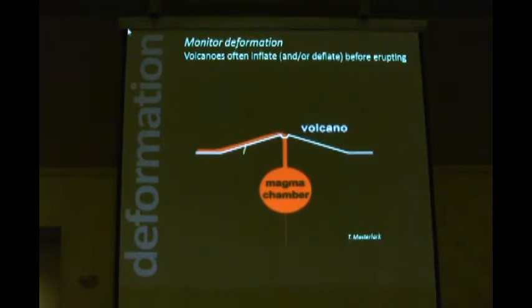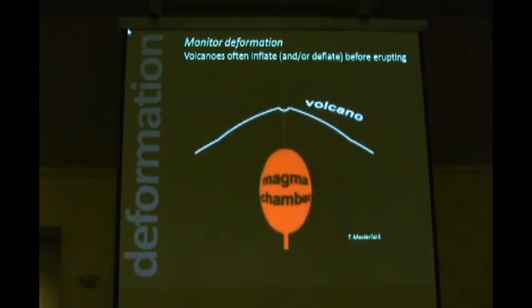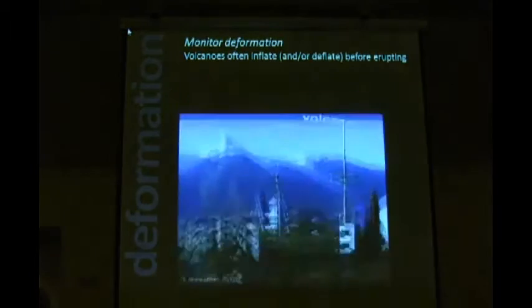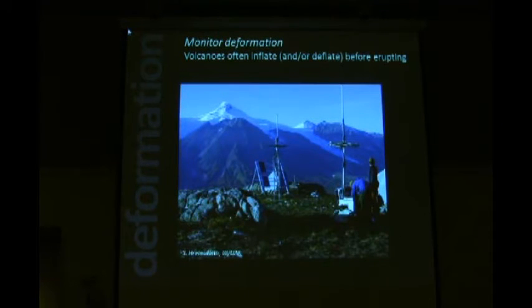And so by measuring the changes on the surface of the Earth, we can infer the presence of new magmas at depth. We do that at a number of Alaskan volcanoes with the use of GPS networks. So these are rather sophisticated GPS stations. They're using the same GPS signal that you might use in your car or your handheld or whatever, but they're using it in a different way where they can actually use it to very high precision, easily detecting measurements on the scale of centimeters, even millimeters.